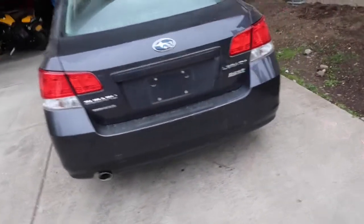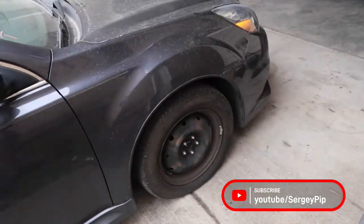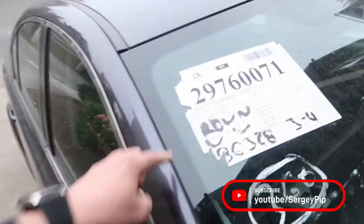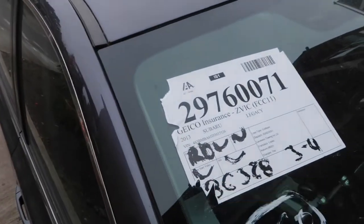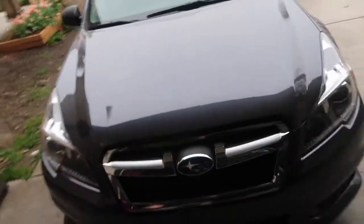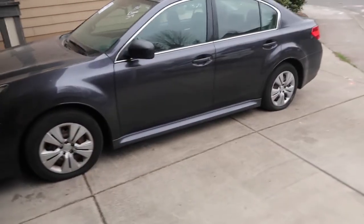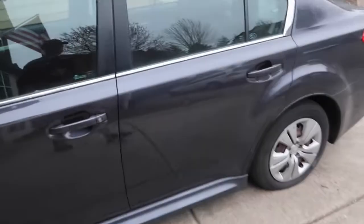Tell me if you guys see damage. Especially this one. I have a hubcap in there for this tire. 2013. And yes, this car will have a salvage title, but there is no damage on it. So like I said, it got delivered last night, so I didn't really look at it. This is the first time I've seen it in daylight, so there's a little ding there.